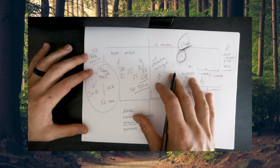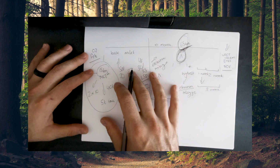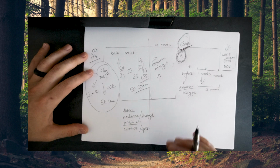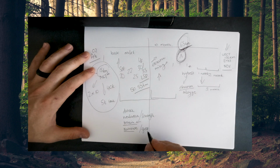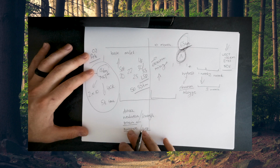Writing down what recovery I did during the runs and after the runs, how I prepped for the runs. There are a whole lot of categories that go off nutrition and gear that I kind of go into, and I can also go into that if you guys are interested at a later stage. I will probably make a different video on my race nutrition and also on my gear and stuff. So don't worry, that'll be a little bit more in depth.